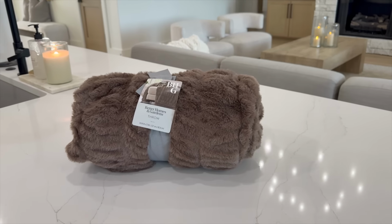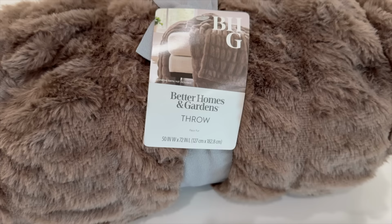And I was like, that's really cool, I love it. And I saw that it was over $100 and I was like, nah, no thank you. Literally within the next couple hours, I walked into Walmart and I'm like, that's the same blanket. So I did some research. So this blanket is $32.42.